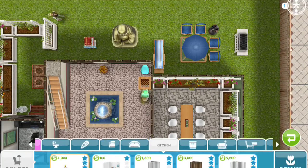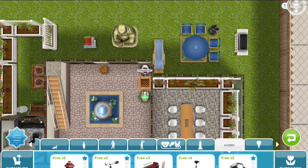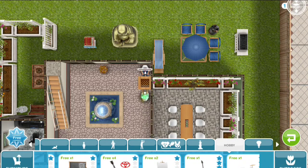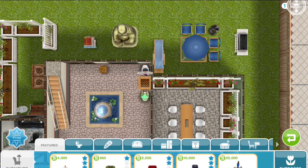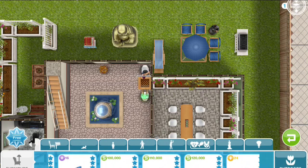Again, for that previous part, if you went to the hobby store and got the easel, in order to retrieve it, you will go into your inventory, and it's going to be under the hobbies, and you will find it here, and the easel will look like this, and it's going to be free after you get it from the hobby store. And for those of you who don't know where the chessboard is, it's going to be in the living room section, and you're going to scroll all the way to the end, and your chessboard will be there.